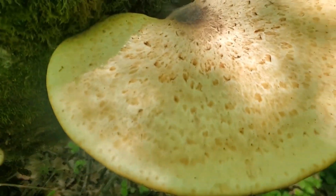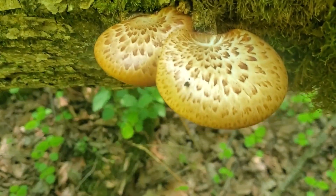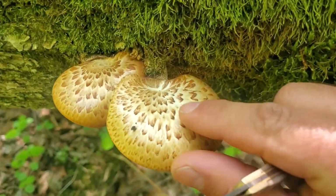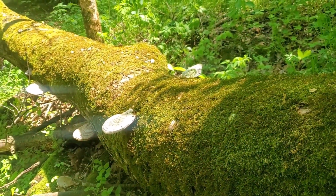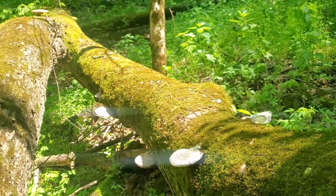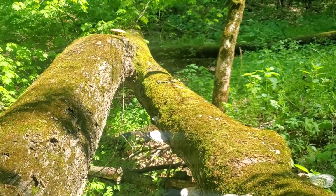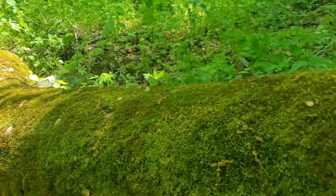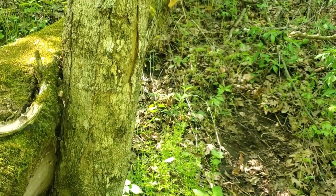Got a bigger one right here. I prefer the small ones while they're nice and ripe and soft. There's a big one right there. And these pheasant backs, they grow on dead trees. You can tell this thing's been dead for a while. It's full of moss.